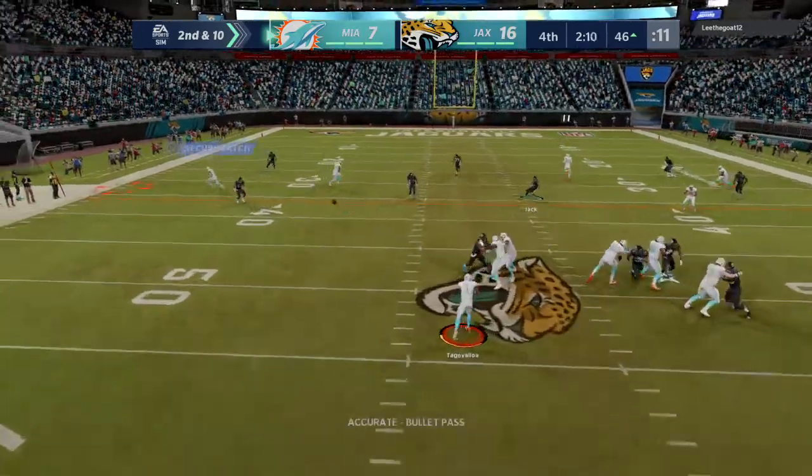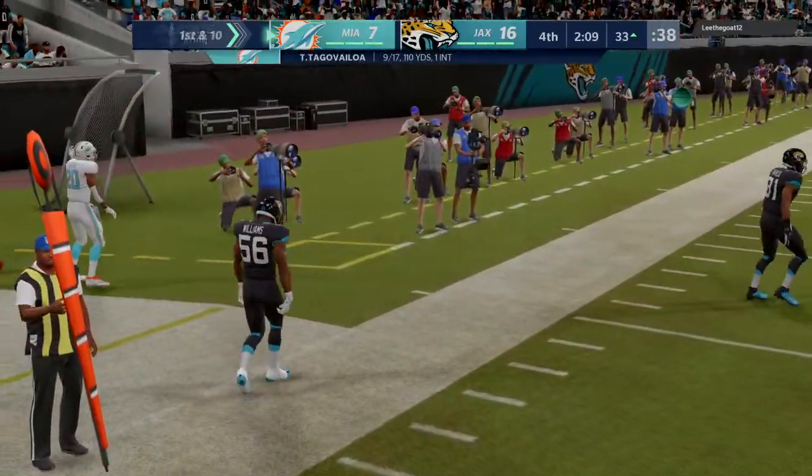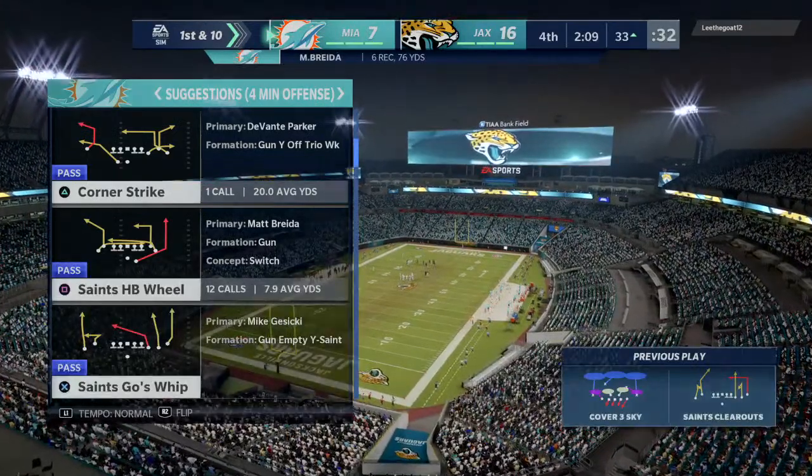Tua once again here on 2nd and 10. And this time he's got the hook up. It's complete. A gain of 13. It's a first down. Working the sideline there. Good route, good catch. First down, and he gets out of bounds.